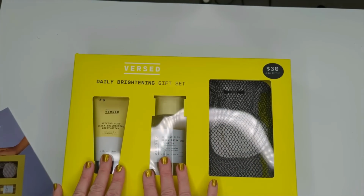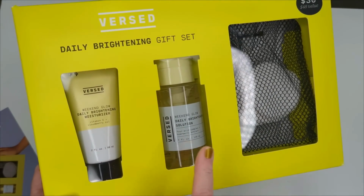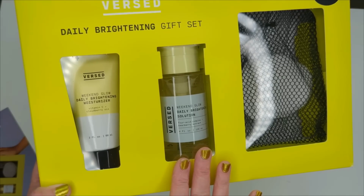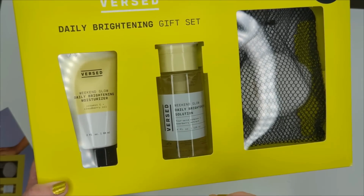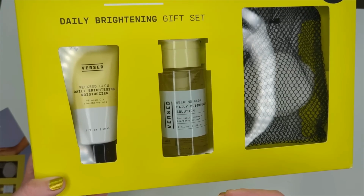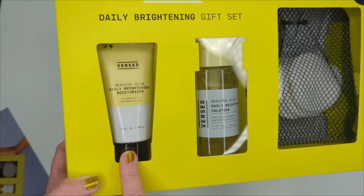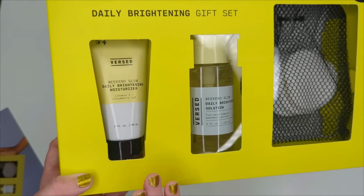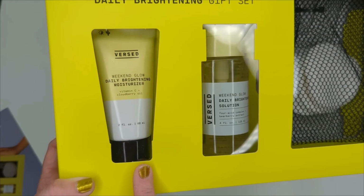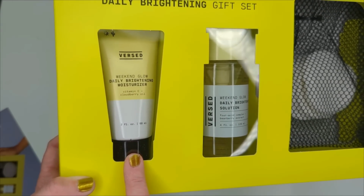I do own both of these products already, so I'm not going to open this up just yet, but I can tell you Weekend Glow is one of my favorite toners. It's an exfoliating toner, but it's not really harsh, so even my more sensitive skin can definitely tolerate it really well. And it just gets rid of all those flakes that I always have sitting on top of my dry skin. The Weekend Glow Daily Brightening Moisturizer is also supposed to be a brightening formula, and even though it's lightweight, it's still a really hydrating moisturizer. I do like something a little bit thicker and richer at night, but this is a great daytime formula.